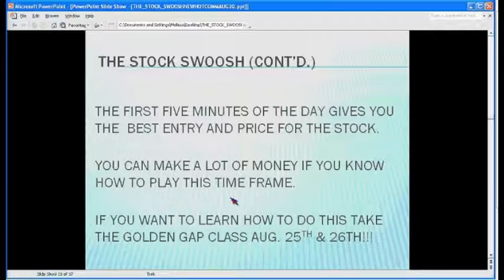I made it a mission to learn how to trade this beginning time of the day. Because when I started trading gaps about 3 years ago, I saw the incredible moves and the fast money you can make in this time frame. And then I started studying the patterns. And that's how I came up with this whole thing. Okay? Because it was pattern repetition that was happening.